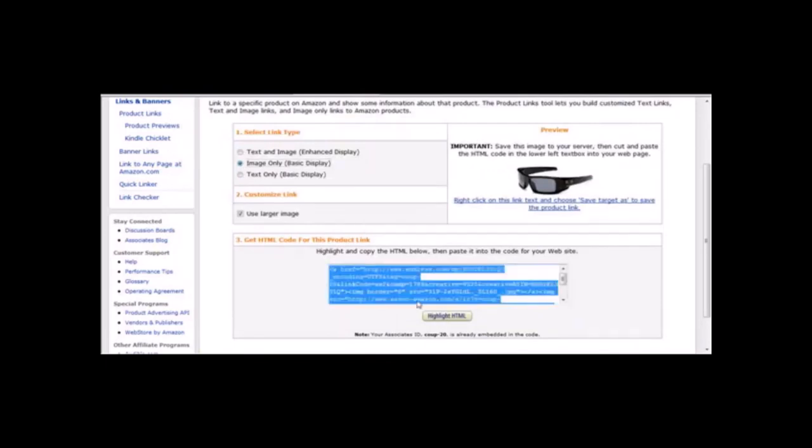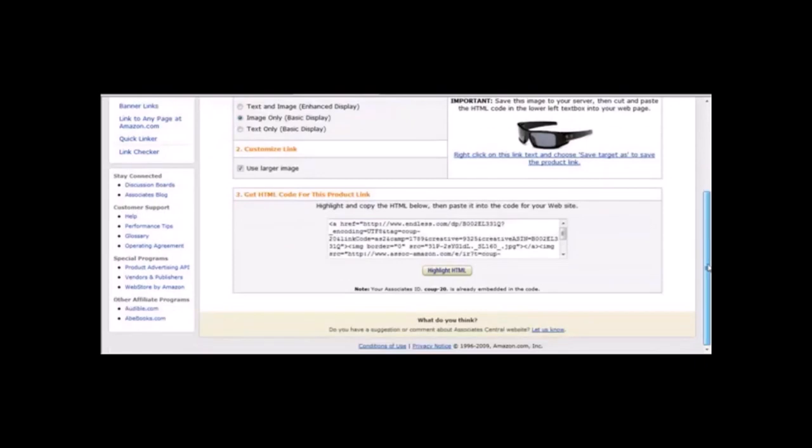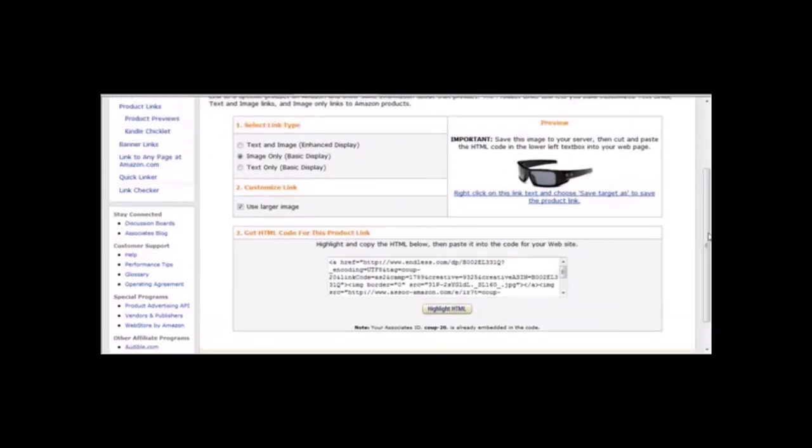And we'll go into detail when we actually make the post on how to set these up. So I just wanted to show you how to go about grabbing your links. I recommend that you try to grab all three. The image links will be good. Text and image links are also good.